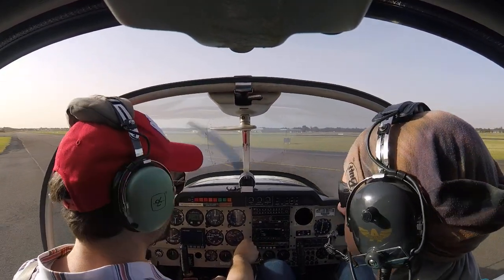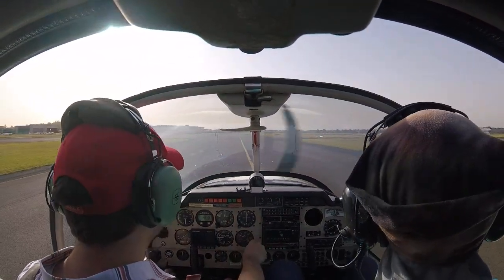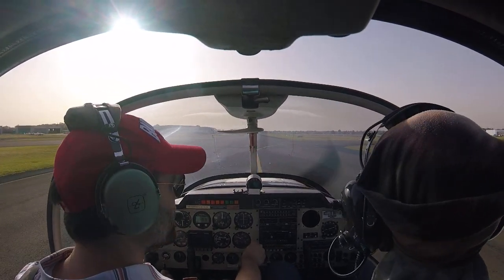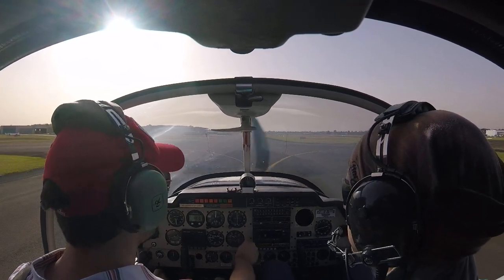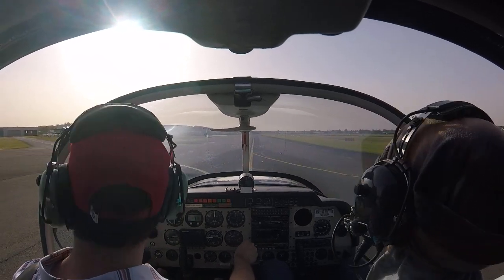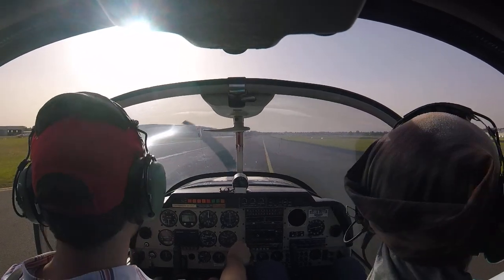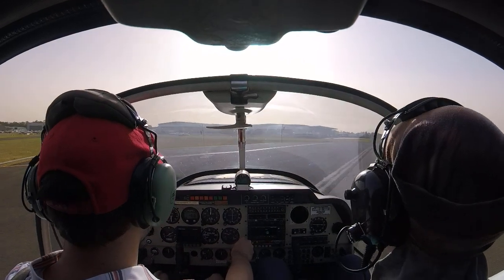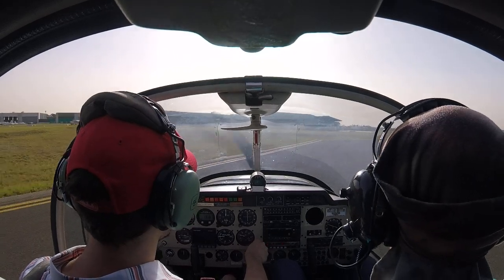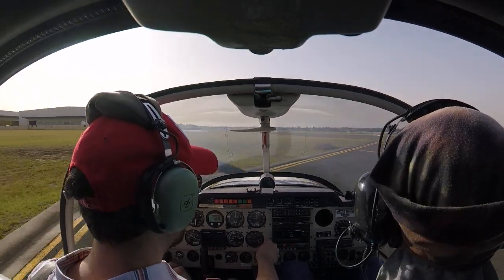Alright, so we have to go to this little bay over here and do our checks before we go take off. And Doug is right, it's looking a little bit smoky out there. We'll see how it looks when we get out there. Forecast said it was fine, but into the sun it looks really bad. It's normal for it to be worse into the sun, though.